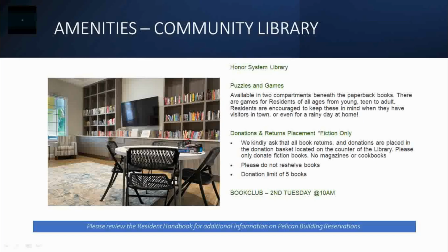The community library is an honor system library, but more than books, you'll find puzzles and games for young teens to adults. Residents are encouraged to keep these in mind when they have visitors in town or even on a rainy day at home.